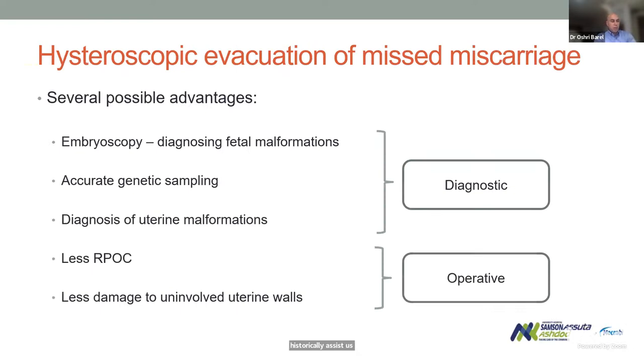Now, hysteroscopic evacuation of miscarriage has potential in both diagnosis of miscarriage and treatment. We can perform embryoscopy and find out if there are fetal problems that might have been the reason for the miscarriage. We can perform accurate genetic sampling from fetal material and find out if there is a genetic cause for the miscarriage. And we are also looking at the uterus during the procedure.